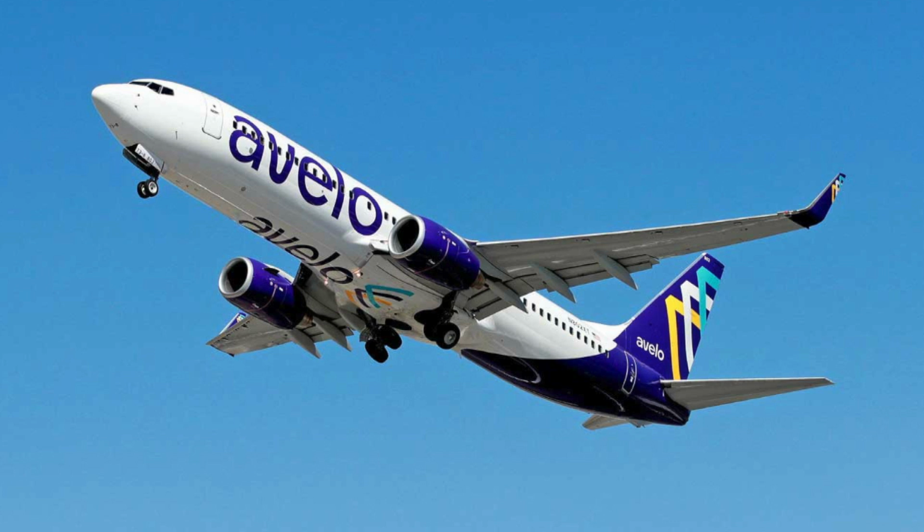And then finally, we have another new airline into Baltimore. Avelo have now started service to New Haven, Connecticut, as well as announcing another 2 new destinations. They're going to be starting service to Orlando in Florida on June 30th, and then also they're going to be starting service to Wilmington in North Carolina on July 1st.